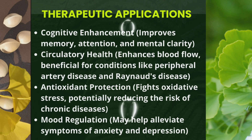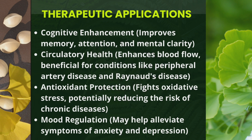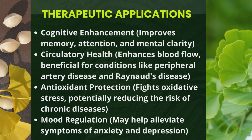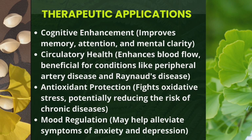It's known for enhancing cognitive function, improving memory, and boosting mental clarity. Additionally, it supports circulatory health, which is beneficial for conditions like peripheral artery disease. Ginkgo's antioxidant properties also help fight oxidative stress, potentially reducing the risk of chronic diseases. Lastly, it may even help regulate mood, alleviating symptoms of anxiety and depression.